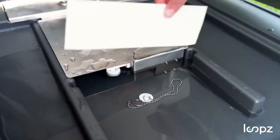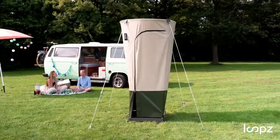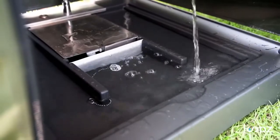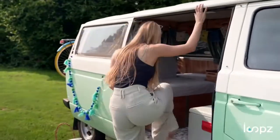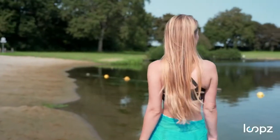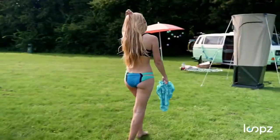The shower consists of the Loops filtration and recirculation module, and it optionally can be combined with the Loops tent. The filtration module is designed with robustness and simplicity in mind. It houses a three-stage cleaning system and all necessary electronic components. The filtration module can be placed on the floor, either outside or in your camper van.